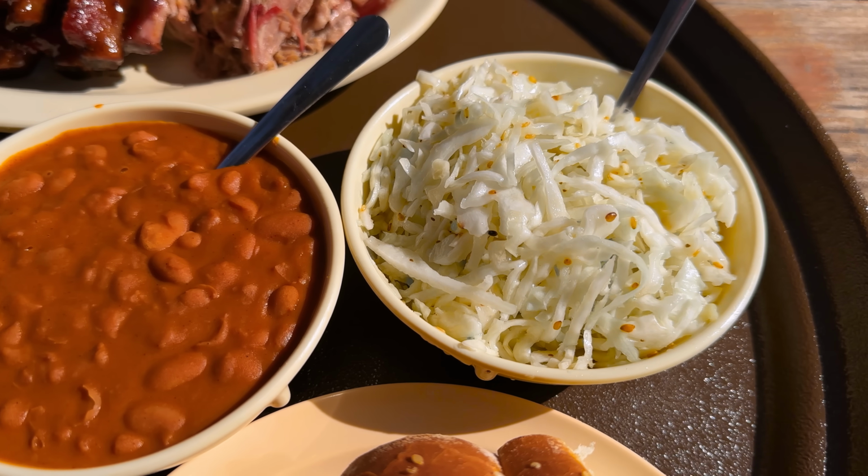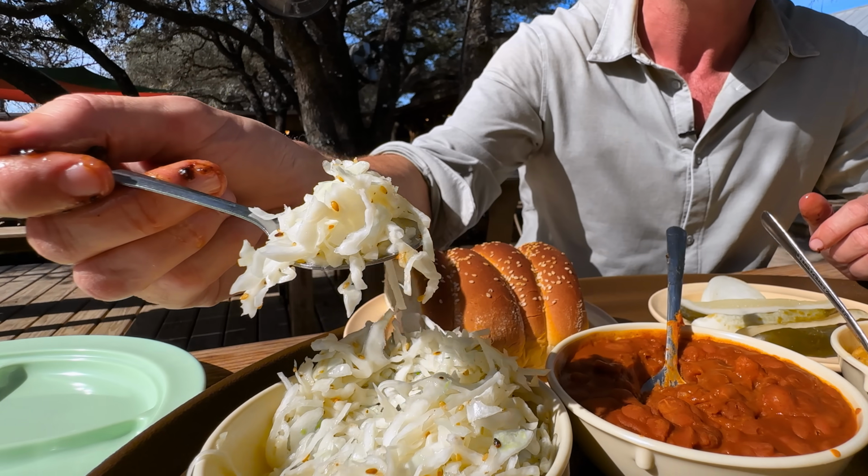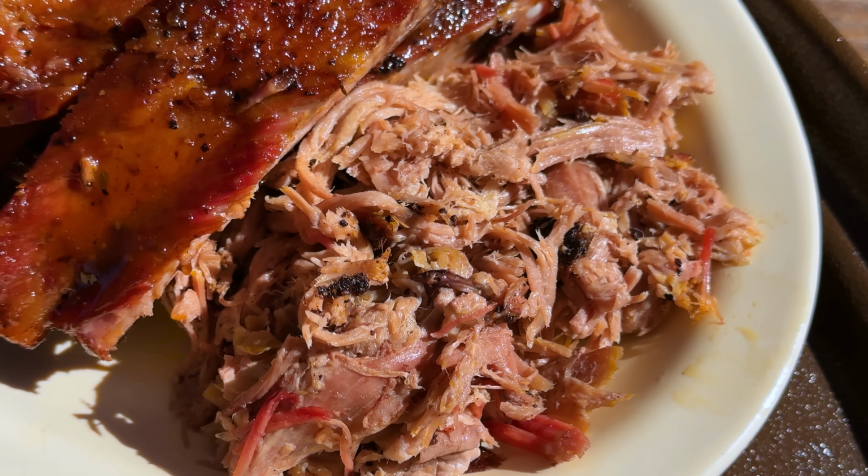They are tasty beans. For me, I prefer a coleslaw that's really runny. Basically, I like mayonnaise with little bits of chopped up cabbage. This is more just cabbage. A little sour, a little sweet. I like it.